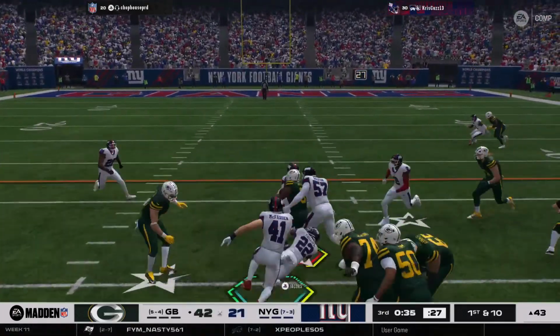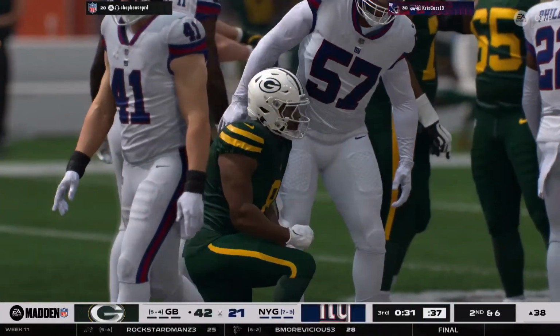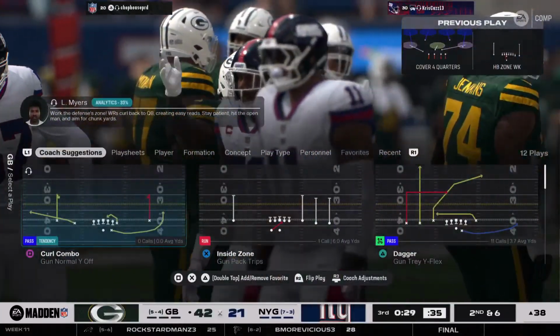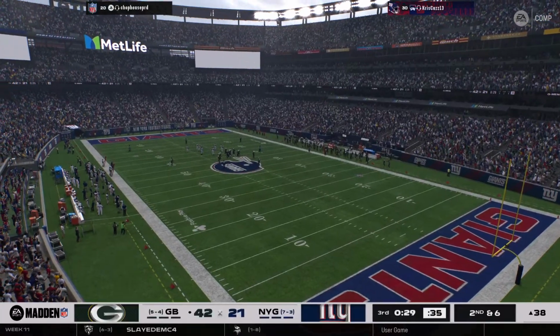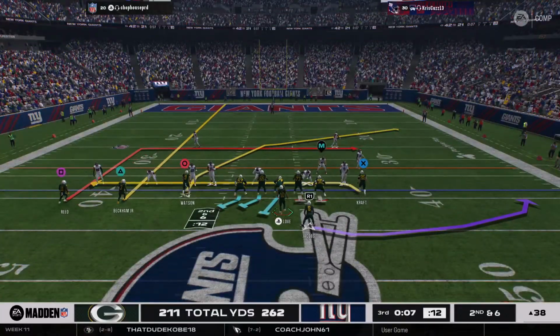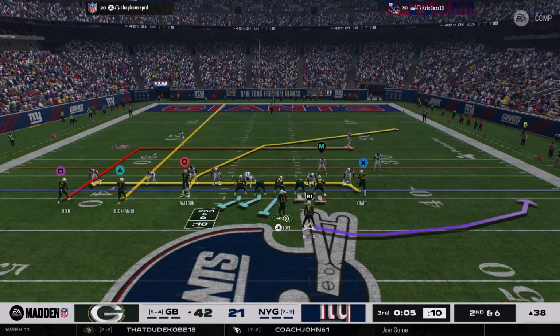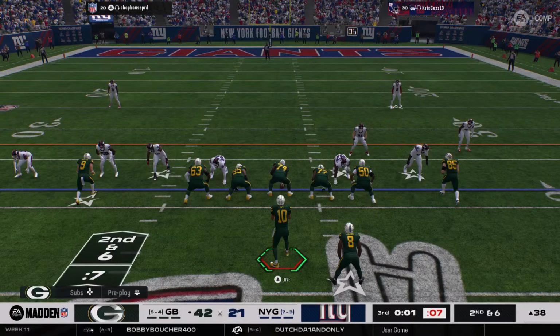Handoff here to Jacob. And he's brought down as the drive starts out with a 4-yard gain. It's one of those sneaky little runs, Kate, that gives you enough yards to create some doubt into that defensive coordinator. Stick to the ground. You can throw beyond the sticks. You really create some indecision now defensively. Ready. 10 black.